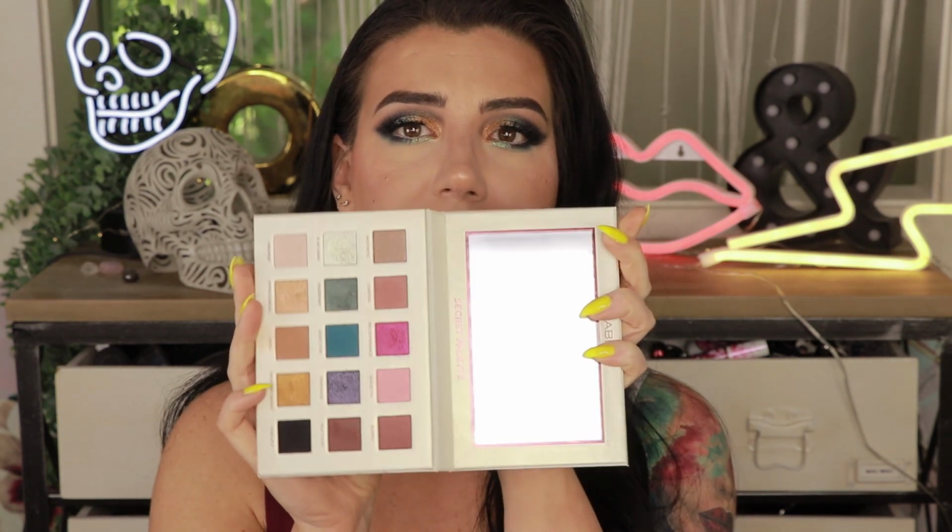Leave me a comment down below. Let me know, have you tried Nabla shadows and what do you think of them? And also let me know, what do you think of these colors? Because for me, these colors are divine. I absolutely love this, but I'm curious to know what you guys think. What are your preferences as far as the color stories in your palettes?